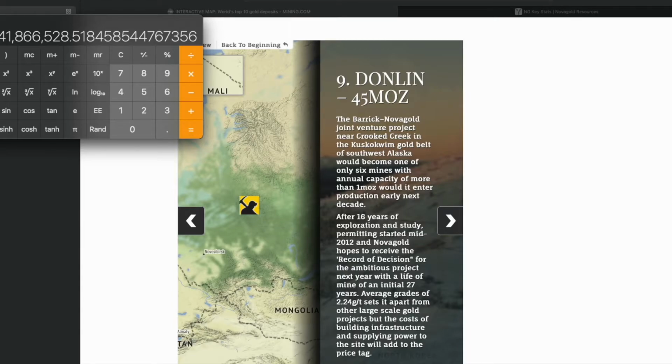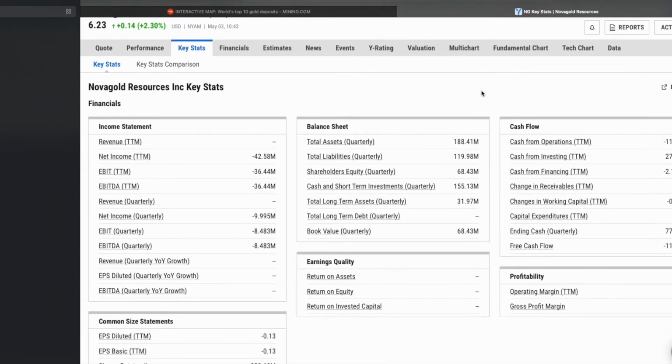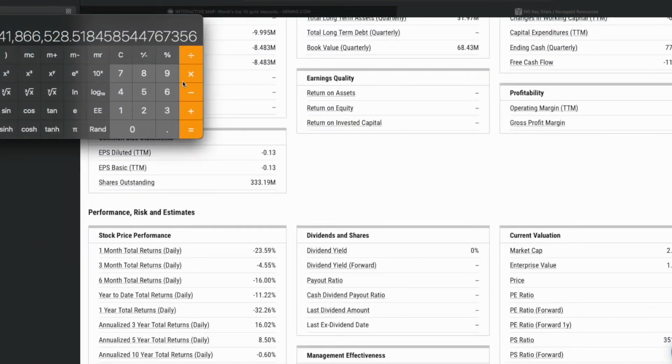So there you go. That is your market cap, your present value of that 45 billion of cash flows: 7 billion. Let's call it 7.25 billion. All right, close enough. So $7.25 billion. And then let's see what they've got as shares outstanding. Here you go: 333 million shares outstanding. Now let's divide this 7.25 billion by 333 million. Equals, boom, there's your price: $21.75 for your price target of Novagold.